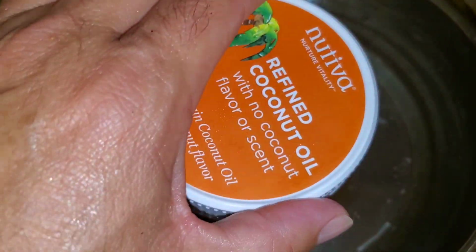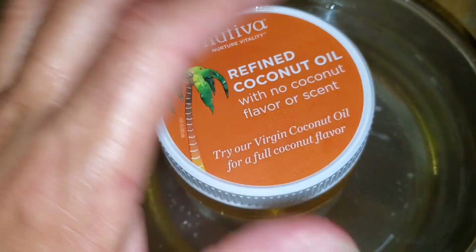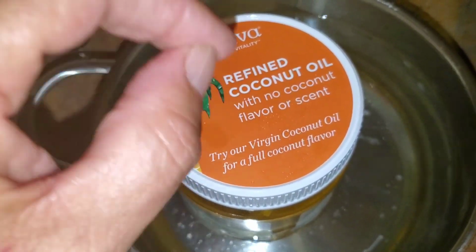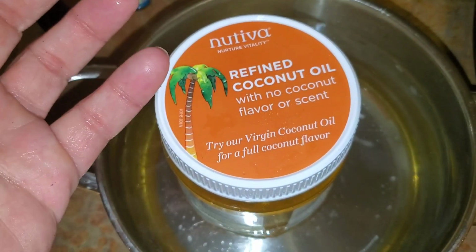All right, you want to cover your oil. Okay, I stirred it with a fork, but I'm going to give this a nice shake because I want all those oils to mix. Keep testing it until you get that aroma that you want. Little at a time. You don't want to put too much because you don't want it overpowering, right?